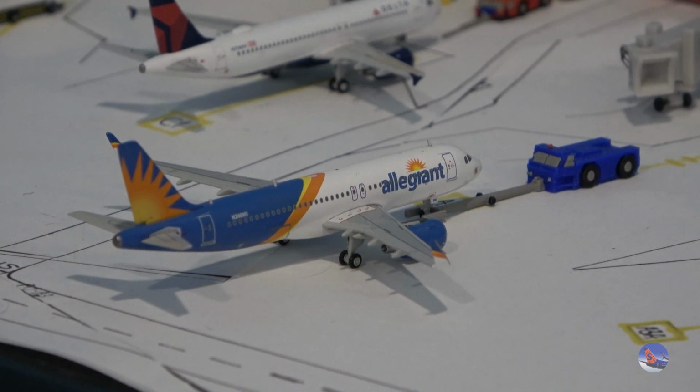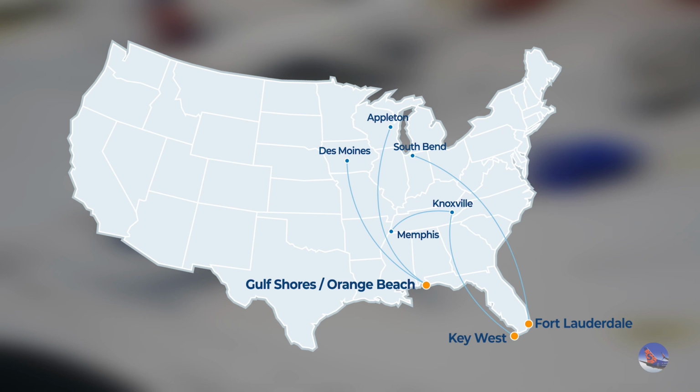So very awesome to see Gulf Shores picking up steam with all the Allegiant Air services. And I'll also mention as well just the other services that they added because there were a couple other routes of interest added to their network. So in addition to the Des Moines to Gulf Shores, they also added, of course, there's Appleton, and then there's also an intrastate route between Knoxville and Memphis, and then Key West to Knoxville.